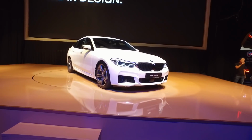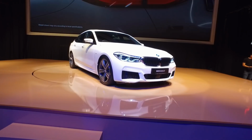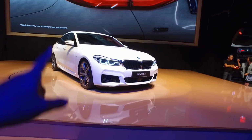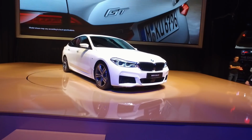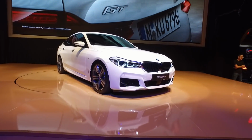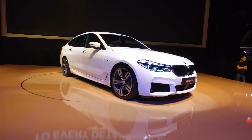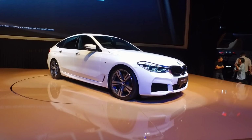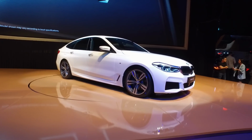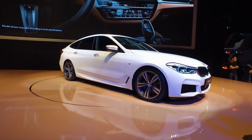So this is a new generation 6 Series that doesn't actually replace the previous Gen 6 Series. It is a 6 Series that is replacing the previous 5 Series Gran Turismo. If you remember the 5 Series Gran Turismo, it is a variant of the 5 Series model family that is effectively a hatchback that offers the leg room and interior room of a 7 Series. Yeah, confusing stuff, I know.